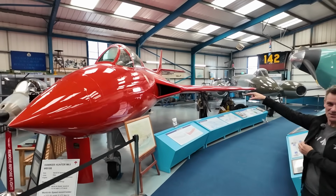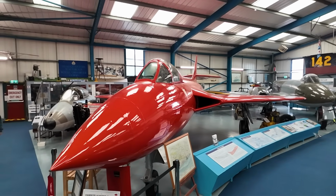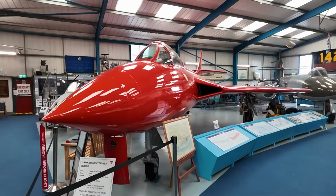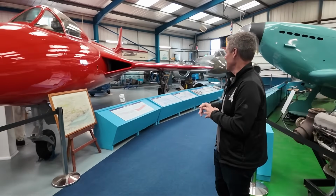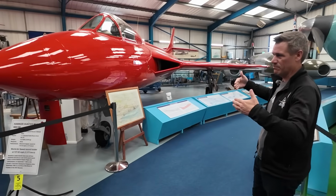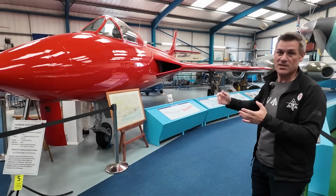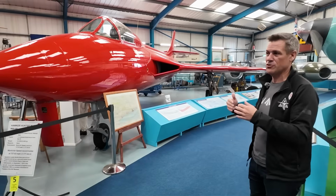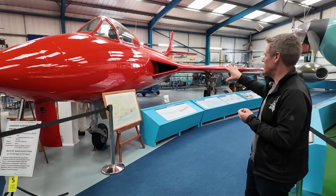And again, this is the record setter, so it's probably even more clean, but not by much. The production aircraft looked pretty much like this, with the exception of some gun ports and a few things like that. It's just a very clean airplane. I think the engine inlets, we talked about bifurcated ducts having their issues. Certainly that was the case here. This airplane did have issues with engine stalls and so forth, but for the time, it's pretty darn good.